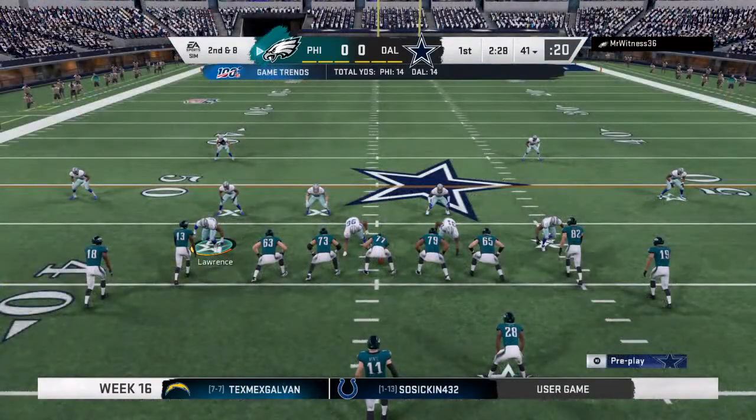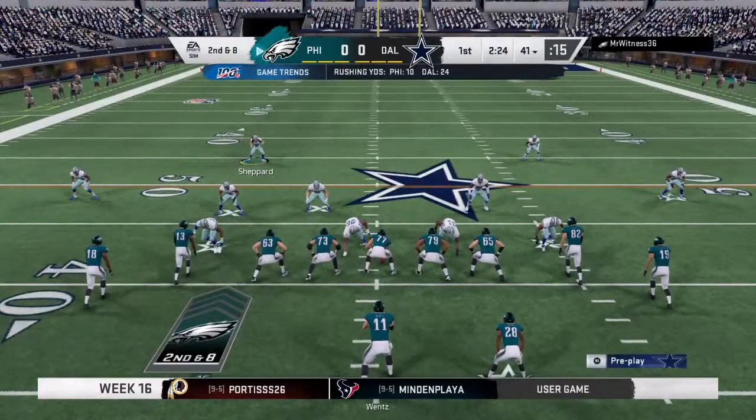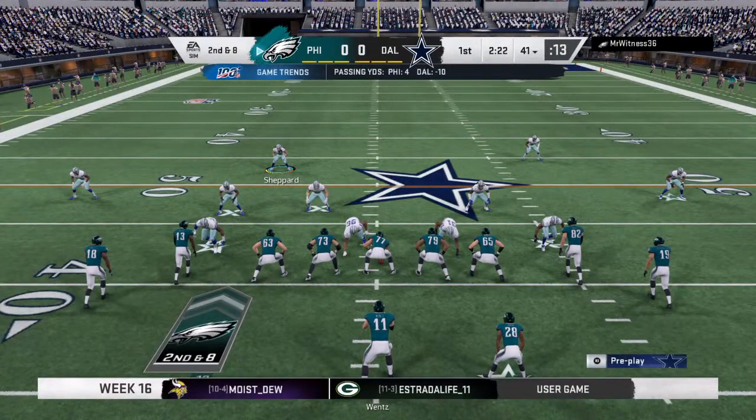The last run got a couple. Here's 2nd and 8. It's our time. It's our time, guys. It's our time. Pick the edge.